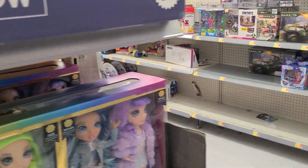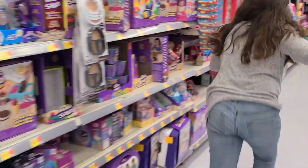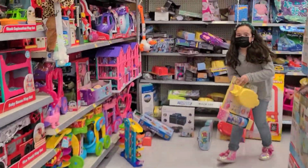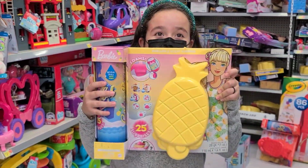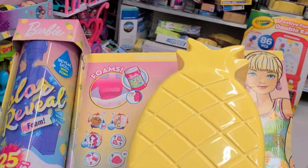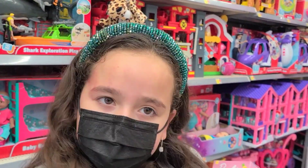Wait, I just saw something. I'm coming in. This is the pineapple one. I just found the pineapple one. So she's the same one, but instead of a strawberry, it has a pineapple.